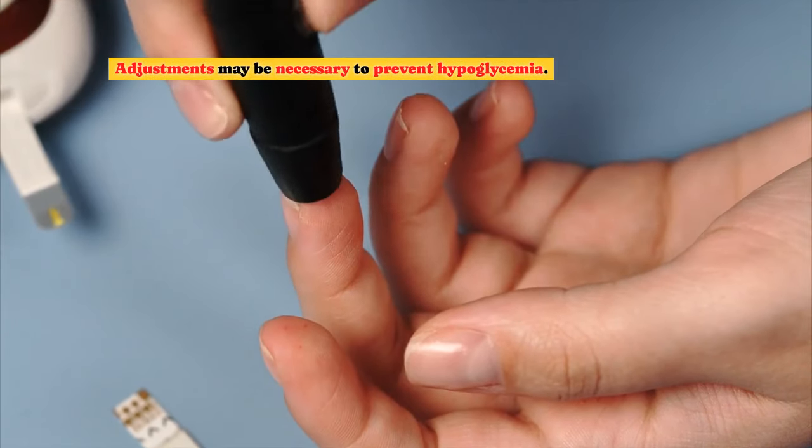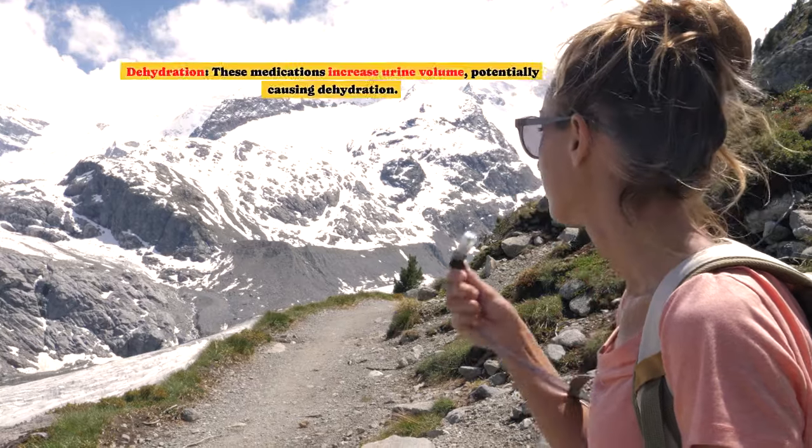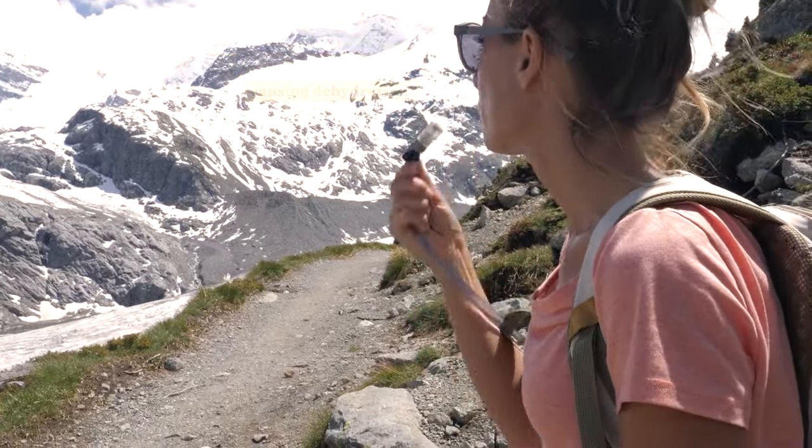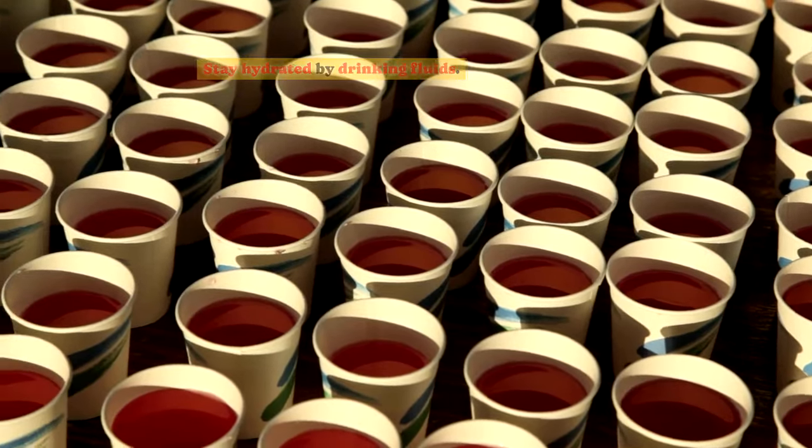Adjustments may be necessary to prevent hypoglycemia. Dehydration. These medications increase urine volume, potentially causing dehydration. Stay hydrated by drinking fluids.